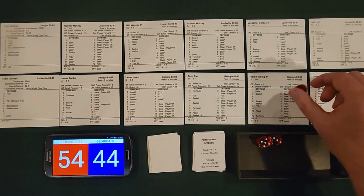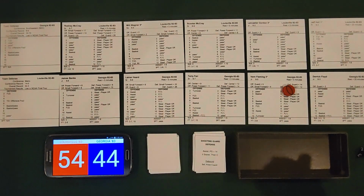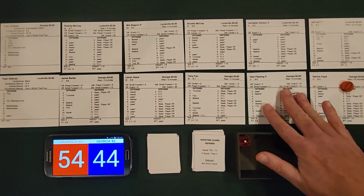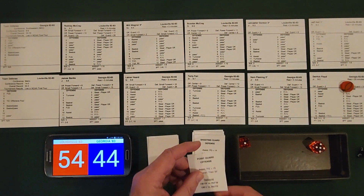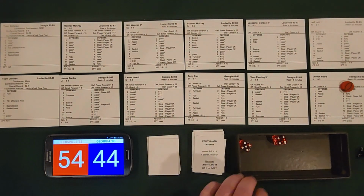Point guard gets the ball to Vern. Defensive card is Gordon. That's a pass. Probably a good thing. Shooting guard, Floyd. Offensive card for Floyd. 9, no good.